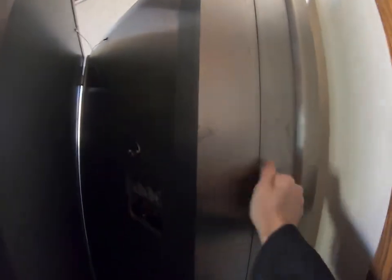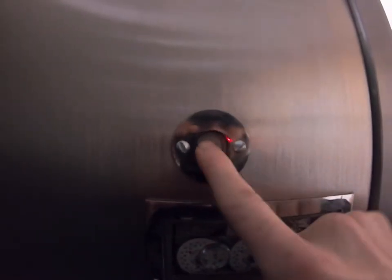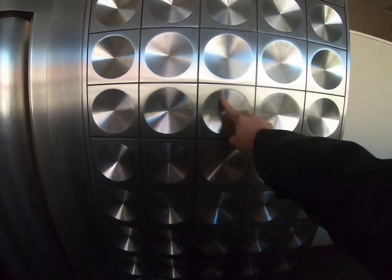Solid too. And then there's like this little door right here, kind of opens up. This is where you would change the combination. I'm not quite sure what this key slot is for. Probably something to do with resetting the code. It's got these cool little circle divots.